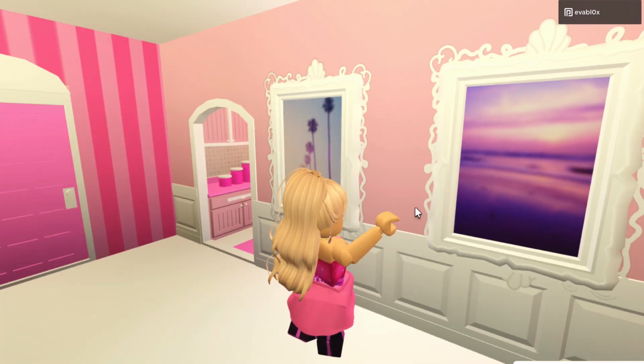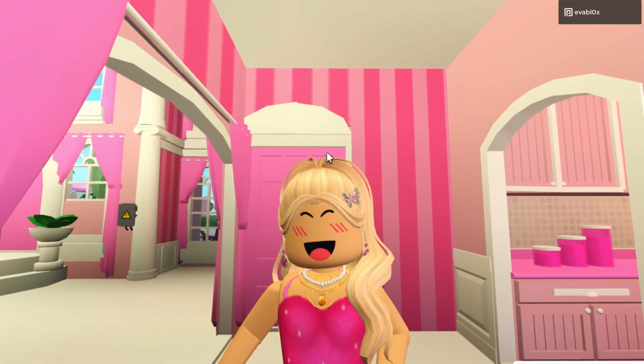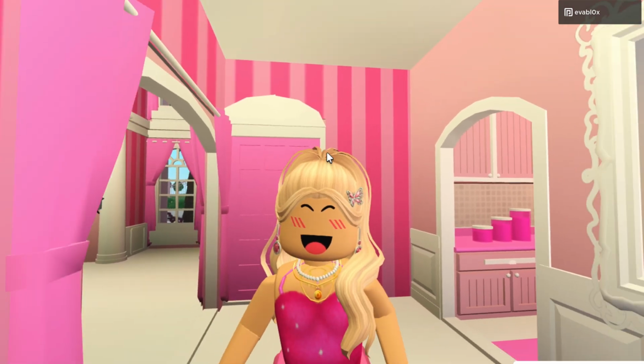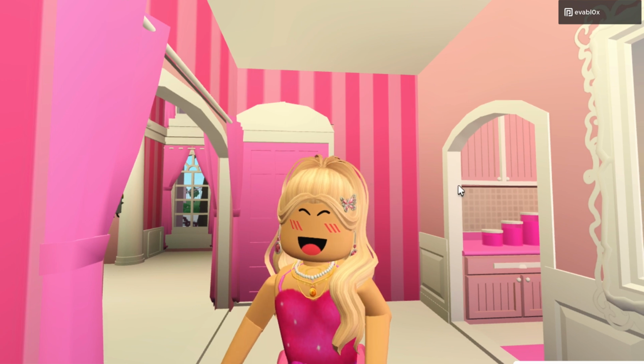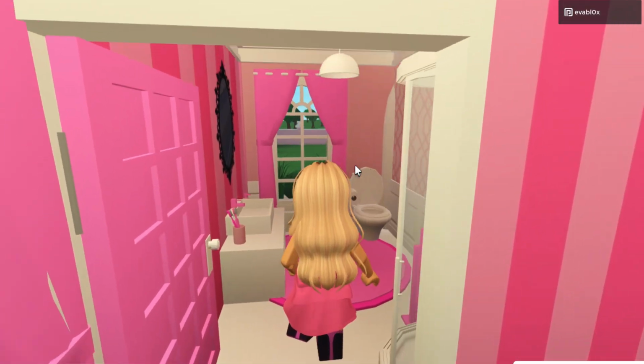And then we have these 2 pictures. Now, through here is actually the only bathroom in the house. If you have ever watched Barbie Life in the Dreamhouse, you will know that there's an ongoing joke of there not being enough bathrooms in such a big mansion, so I decided to just add one. Going inside, it's quite small and very simple.